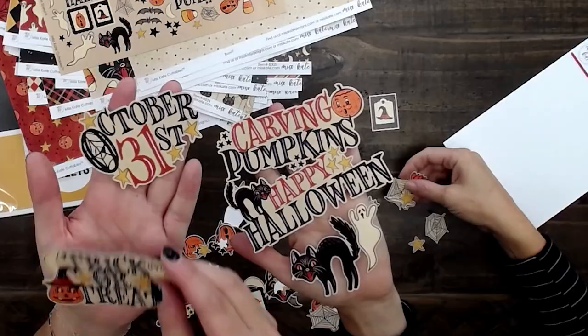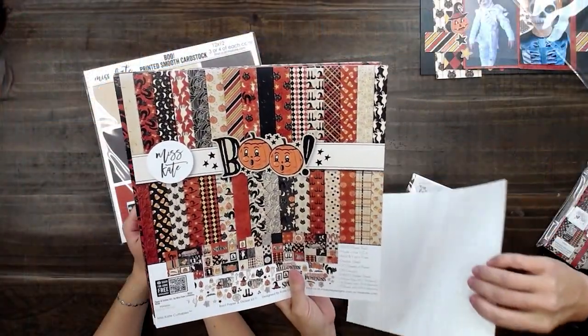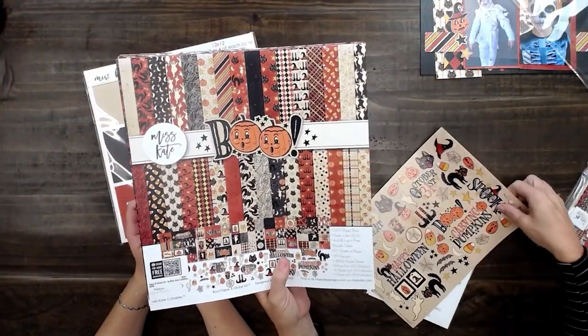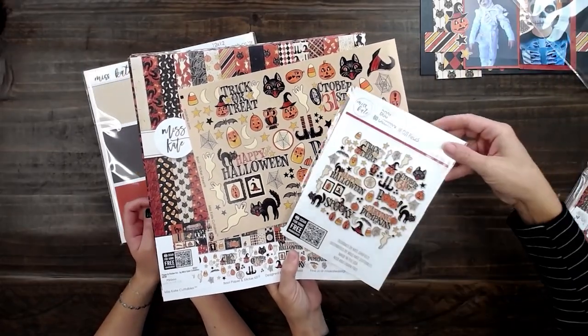The monthly subscription box for October, called Boo. This is one that I'm dying over. I die over them all. I know I say that almost every time, but I can't get over how cute this is. Kate drew these designs by hand. She usually designs on Illustrator, but this time she actually drew them on her iPad. So here is the Boo paper pack, sticker sheet, and die cuts.